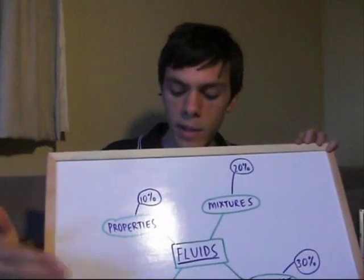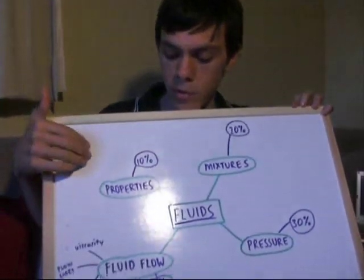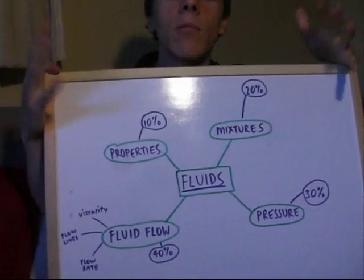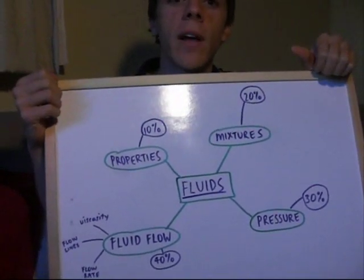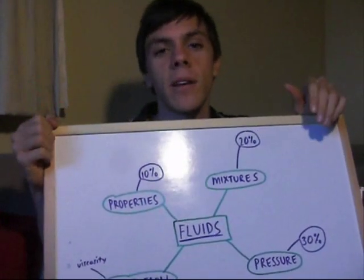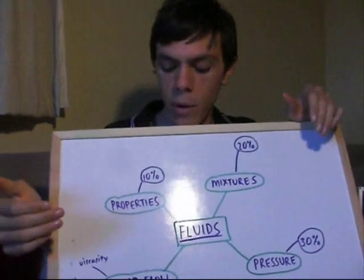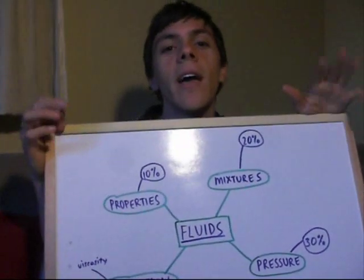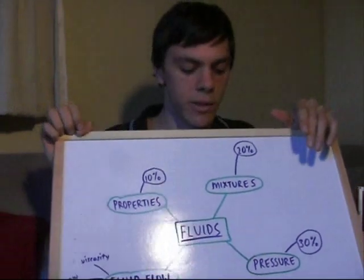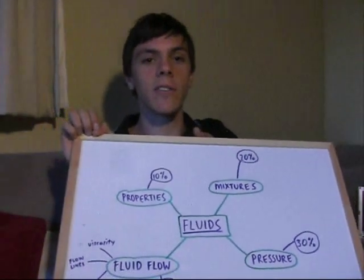For the people I studied with in engineering, we would get together in a group of say 3 or 4. I would take the topic of fluid flow, my friend would take properties, and others would take mixtures and pressure. Then we would write notes about that, try to find the solutions to the past papers, and come together and teach each other about it. If I did fluid flow, I would teach my friends about fluid flow. You learn so much more by teaching other people things that you've just learned. It's another great way to learn.